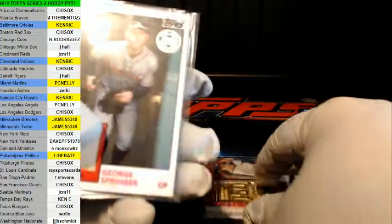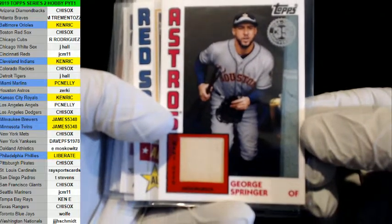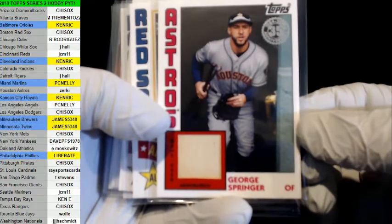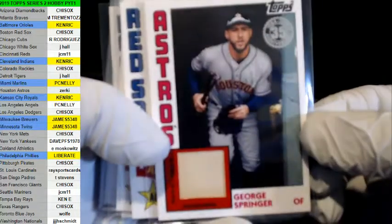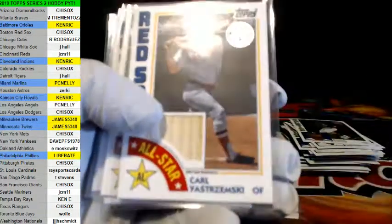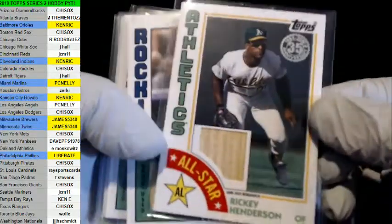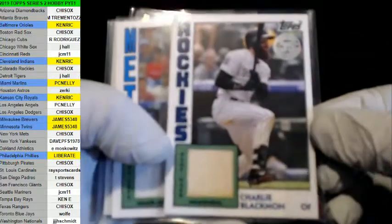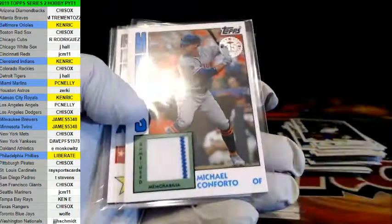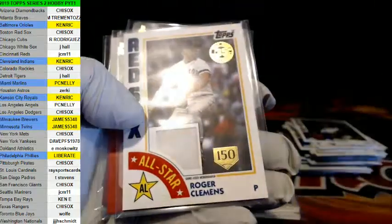All right, here we go with a quick little recap. George Springer for the Astros. You got a game-used bat relic. Carl Yastrzemski for the Red Sox. Game-used bat relic. Ricky Henderson for the Athletics. Another game-used bat relic. Charlie Blackmon for the Rockies. Game-used bat relic. Here's a jersey relic for Michael Conforto in the Mets.